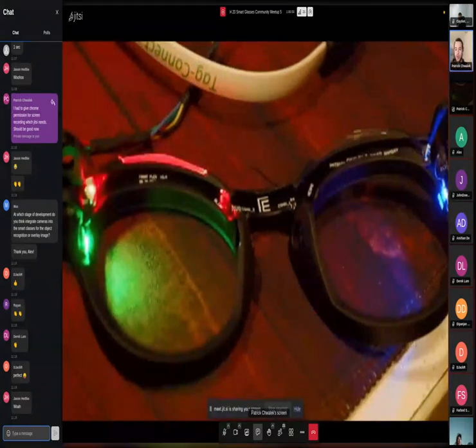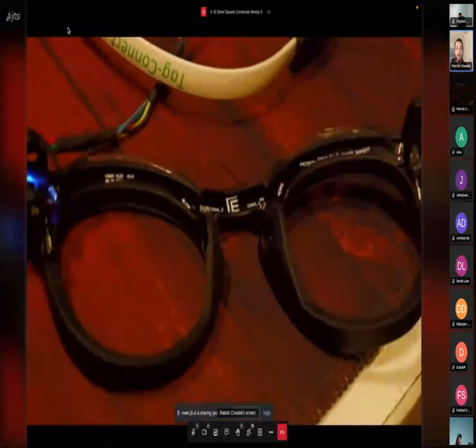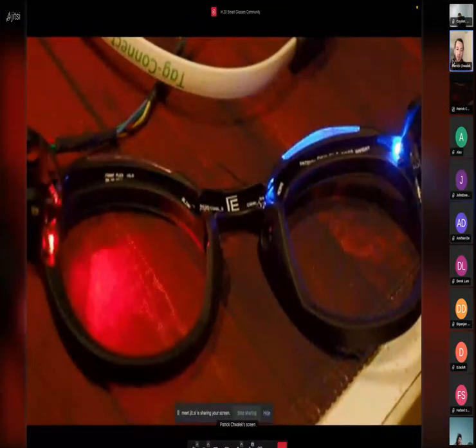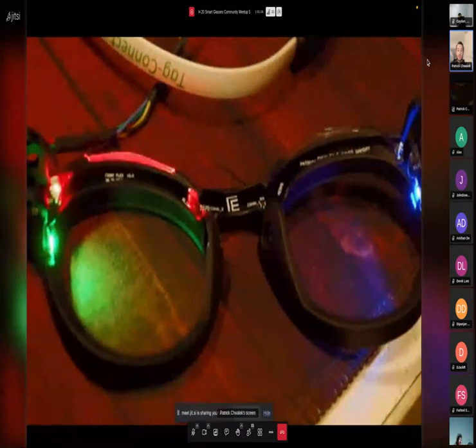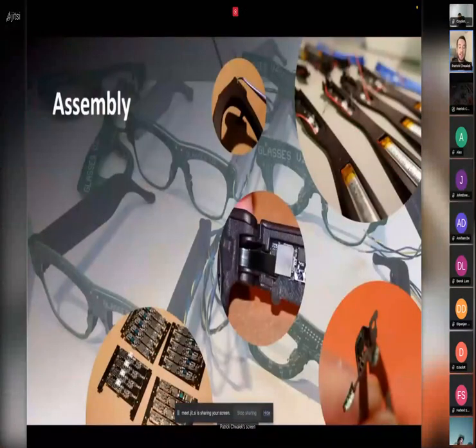And then there's also 2 other LEDs which aren't shown, which are forward facing, which a user cannot see, but it leads us to do some cool interaction experiments where you're talking to someone and your LEDs alert the user you're talking to about something, but they don't necessarily alert you.